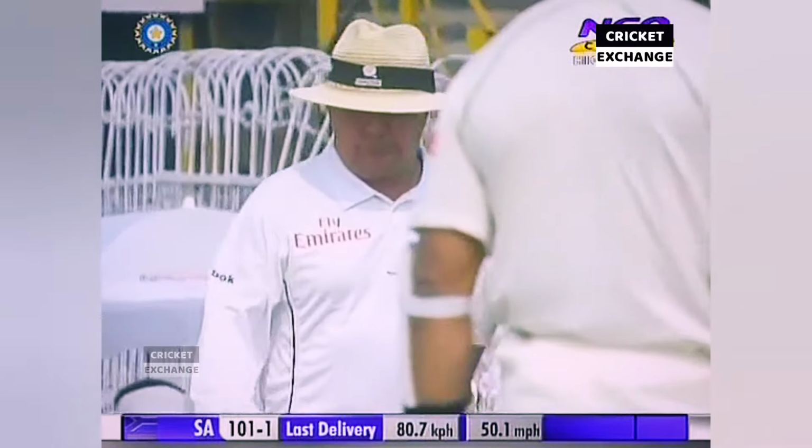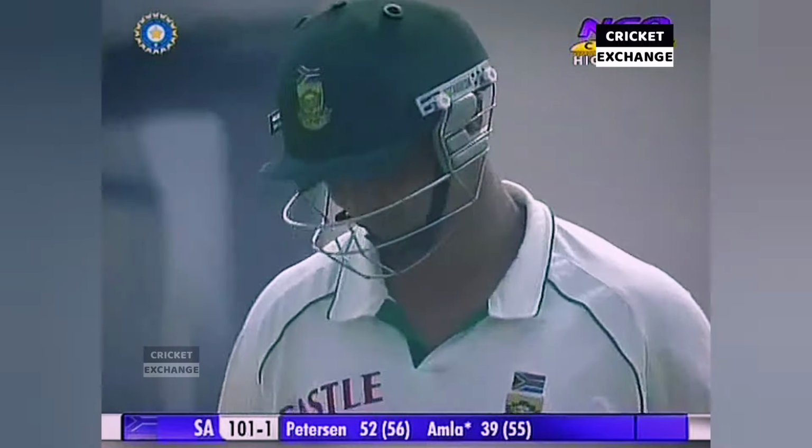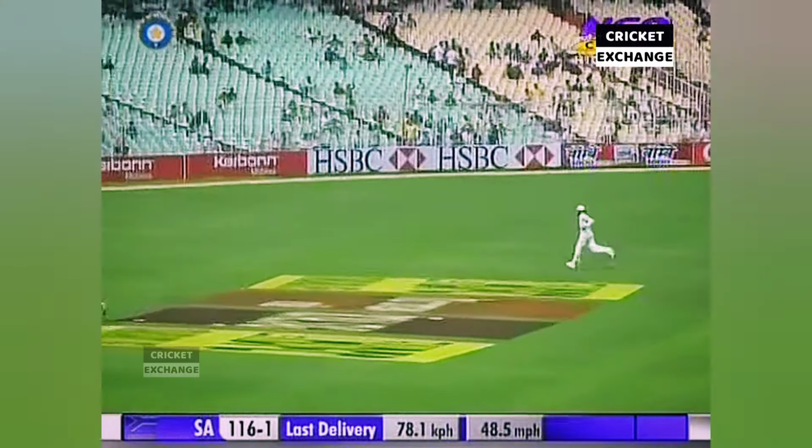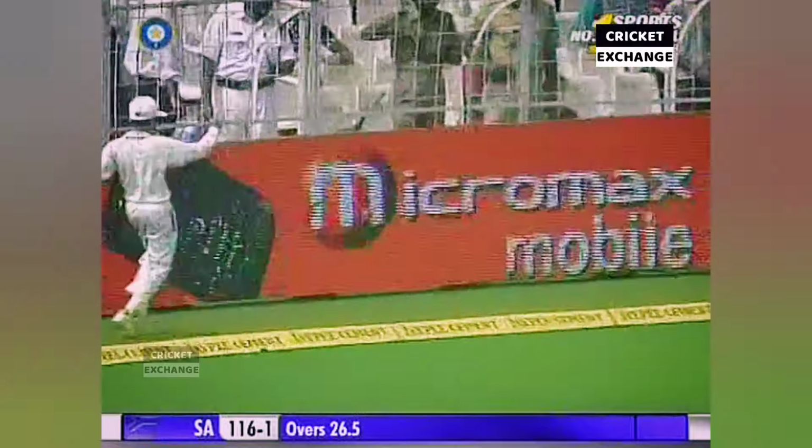One for one. Again, short, wide, and four. 120 for one.